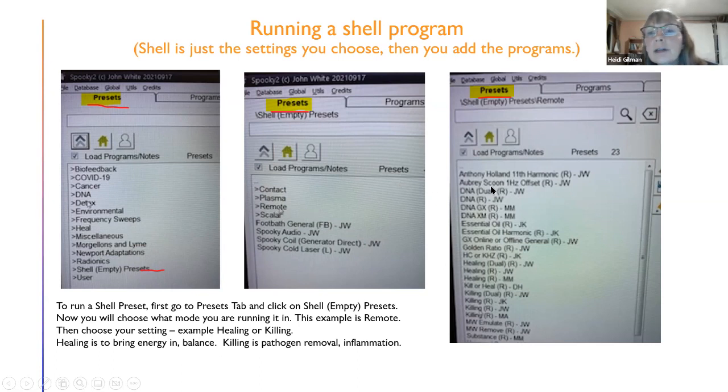All right, now, I did choose remote because you will notice that after these options, there's an R for remote. So now we're going to choose one of these main things. We're going to just talk about healing or killing right now, and that's the main thing that you'll want to be talking about. So there's a few options for healing. Healing JW, John White, that's going to work well. So you can choose that. And killing, there's a killing JW.